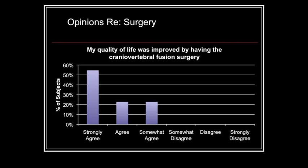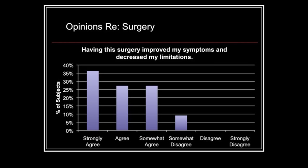My quality of life was improved by having the craniovertebral fusion surgery, and all of the patients agreed to some extent. Having this improved my symptoms, decreased my limitations. Again, there was agreement that there was improvement.